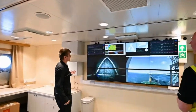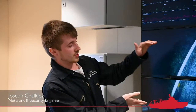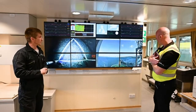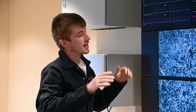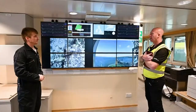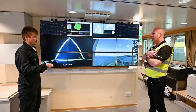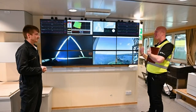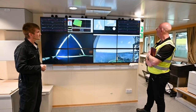So, across here are some of the data screens that we have in the data suite. As you can see, some visual representations of the data that we collect. You've got underwater cameras here and a webcam straight from the front of the ship. All this data gets pumped into our little server room and then we can put it on any of the screens around the ship so people can view it where they need to. Even from your room, you can tune into the data and view it from there. From webcams to temperature gauges and all sorts of things. Amazing.